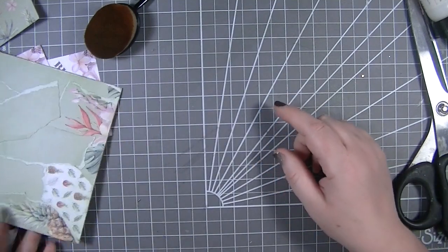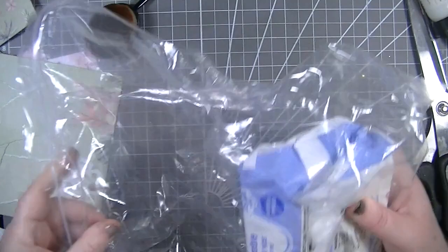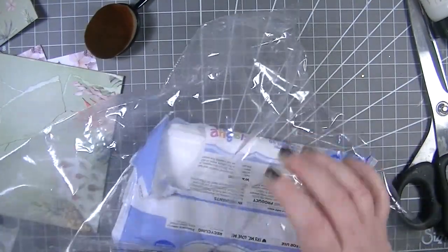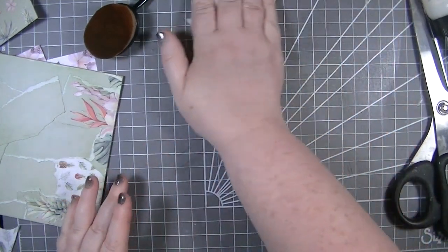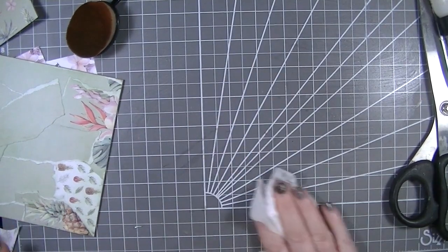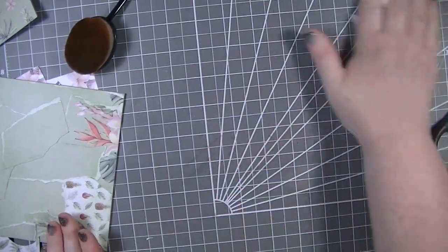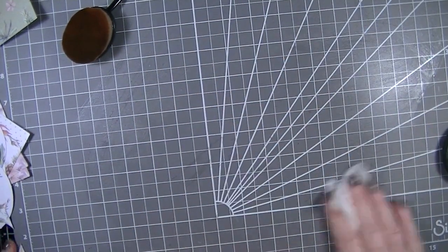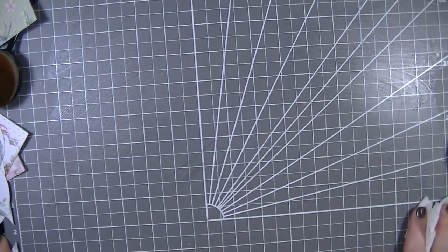But first of all, let me grab my wipes. These are the wipes that our lovely lady did destroy, so I have to keep them in a plastic bag. I do use quite a few wipes, but I do have a couple of rags as well. But I find that when my hands and stuff get all dirty, that's when I tend to bring out the wipes. But oh, look at that, we've managed to get it nicely cleaned.